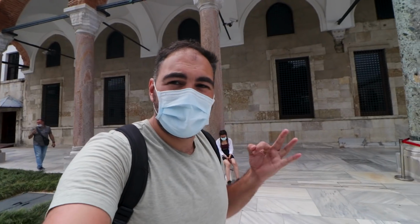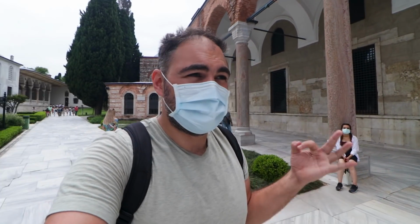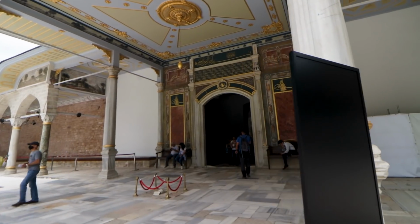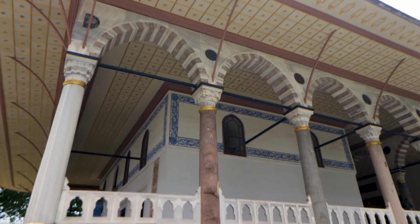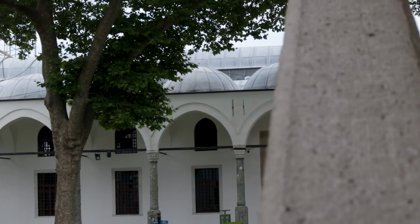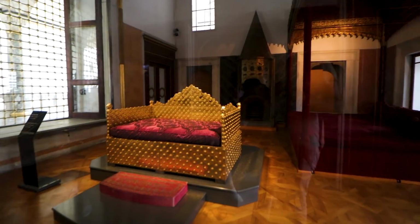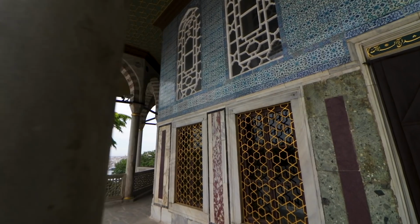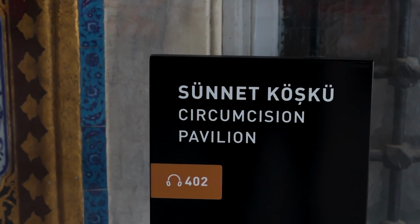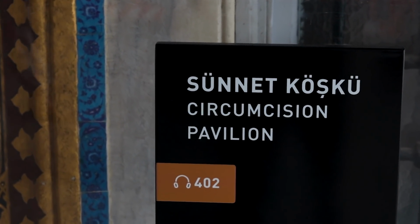Just made it into the Topkapi Palace. This place is massive. It's not just one big building like the usual typical palaces you would know, but it's like a really big, massive complex of a lot of different buildings. Behind me are the sleeping quarters, there's the audience chamber, there's a kitchen area there, and there's so much more. I don't know where to start even. This is massive.